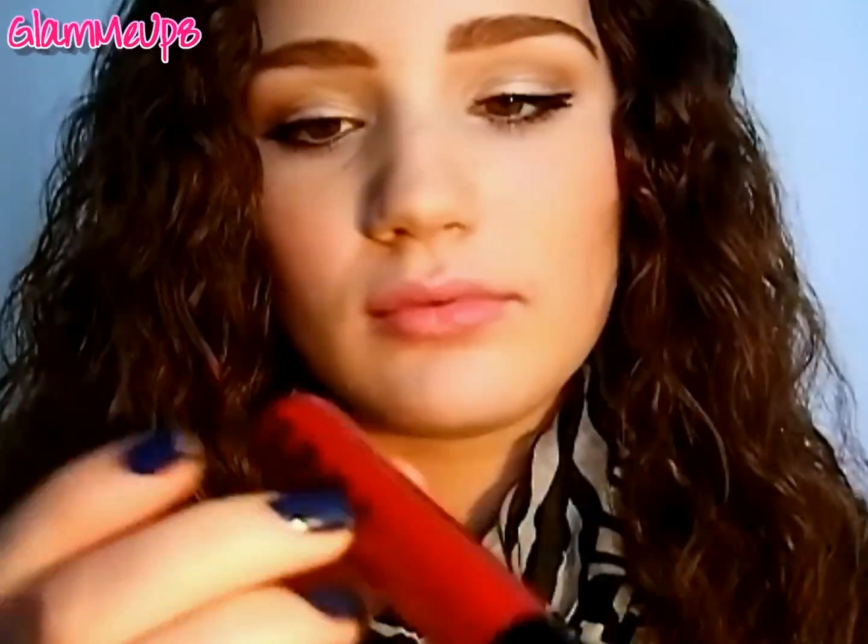I'm going to be using a NYX Mega Shine lip gloss, and this one is in Plush Red, and I'm just going to be applying this to my lips plain. It's showing up much more pink than it really is on camera, but if you layer it up you get that true red color. It's kind of a sheer red, almost opaque but not too opaque. It's a really pretty color on the lips.